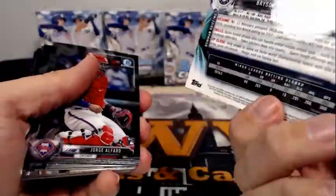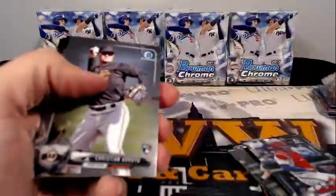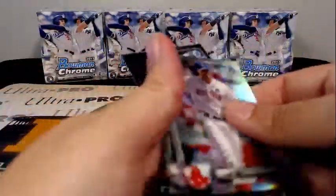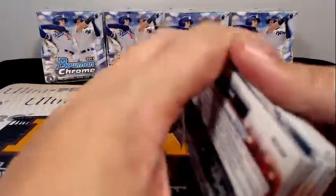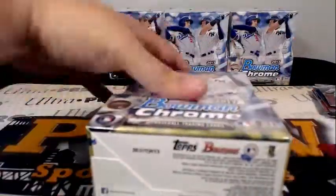Bryson Brigman. Blue 70th anniversary. DJ Stewart for the Orioles. The insert refractor. And then a Xander Bogaerts refractor. That does it for box four. On to box five.